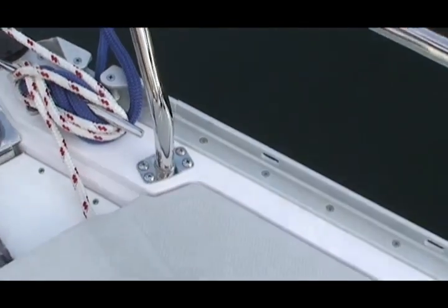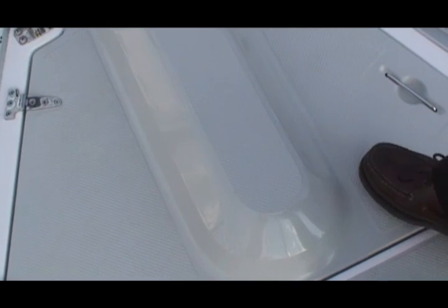The cover is raised so that the anchor windlass, which is below, is completely concealed and protected from the weather, with the operation foot buttons right below this cover here.